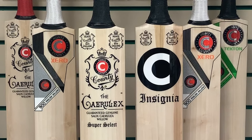These really are some superb quality, value for money cricket bats, even at this stage in the season.